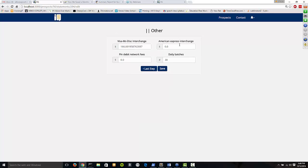Now this is where it gets really tricky, and this is why I didn't roll it out yet. I didn't finish it because I want to change the algorithm around. So this is where it's really important. This particular merchant has interchange in here of $166. Now, let's say that you looked at the statement and their actual interchange on their statement was $212. It'd be easy for me to just say, okay, change it to 212 and hit save.